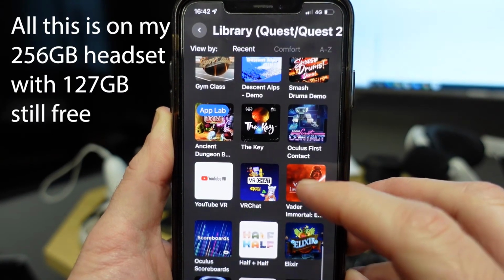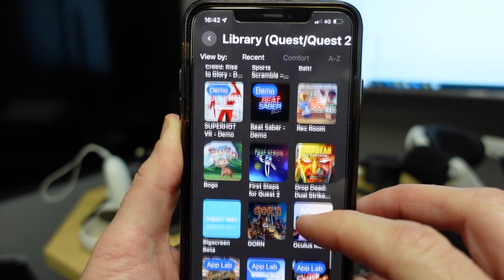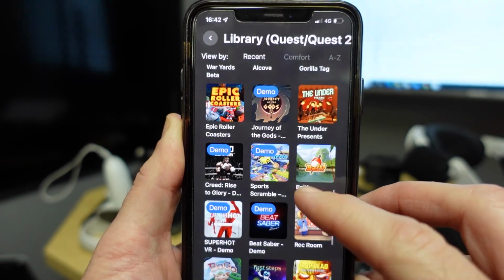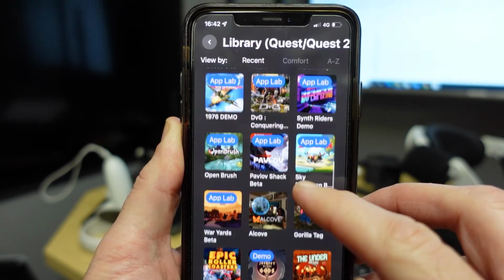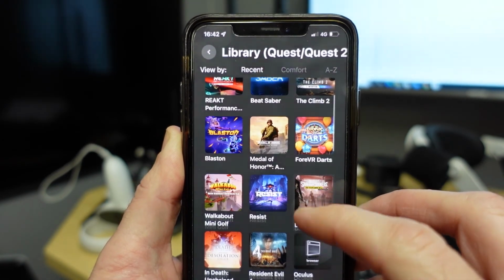The chances are I won't use all of the 256GB of my storage for a long time, but I have safeguarded the next few years where I can buy and download any apps or games that I want, knowing that I don't have to delete anything. The 128GB version will be fine for the majority of people, especially if you're only playing smaller games. But just bear in mind all of the things that I've talked about, and have a real hard think about how you're going to use your headset.